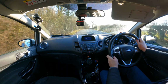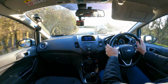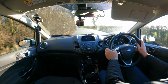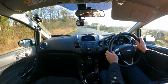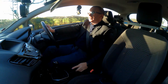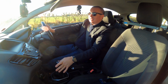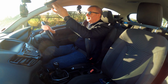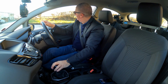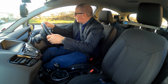Pretty sure the suspension will be alright, but we'll test it anyway. Just alright. There's not as much weight to play with as in the Fiesta, so it's harder to load. Okay, there.